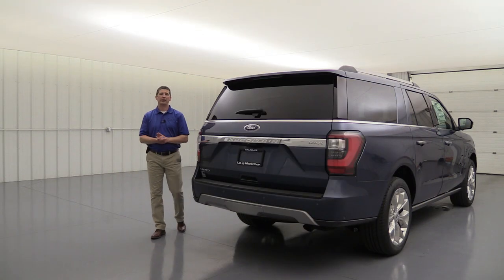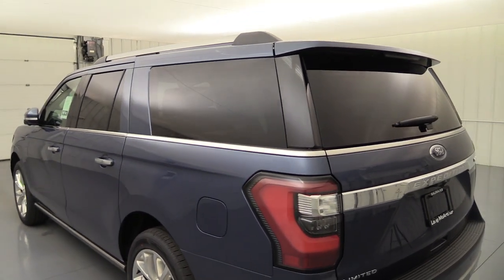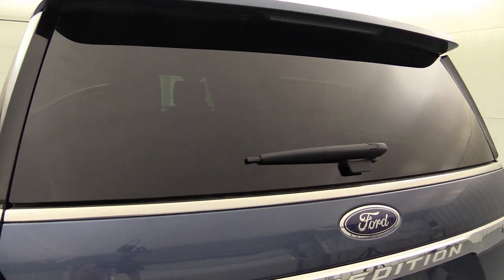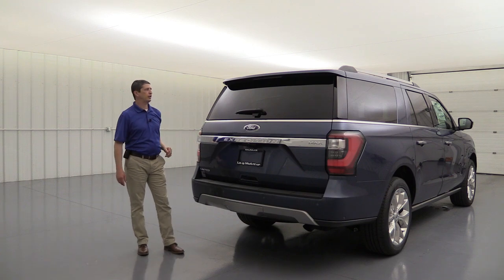Now, as I move to the back, this does have your privacy glass, and it's a dark tinted glass that you're going to see on the back windows, the quarter windows, as well as your back glass. It keeps it cooler for everyone inside. Also looks much nicer on this vehicle. Rear defrost with rear wiper back here. That way you can keep that glass free of any kind of ice and snow and that kind of thing back here. Rear spoiler back here with the center high-mounted stoplight up there on the top of that glass.